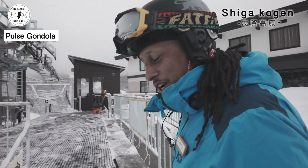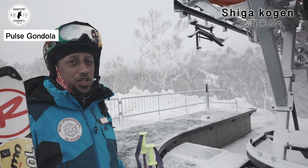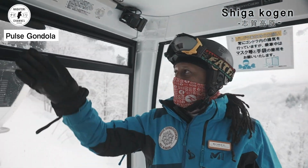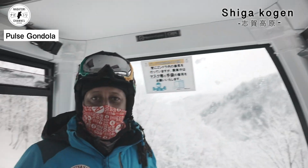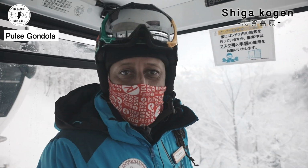gondola, down to Giant. Today's been snowing, as usual. Always tons of snow here in Shiga Kogen. Scenery is absolutely spectacular normally here, but at the moment, a little bit in the clouds. All right, okay, so we open up ventilation, as we always try to keep the air circulating due to the pandemic crisis around the world, but here we try to keep safe.